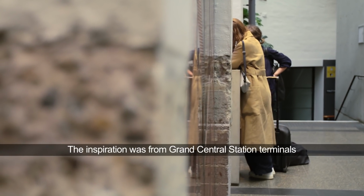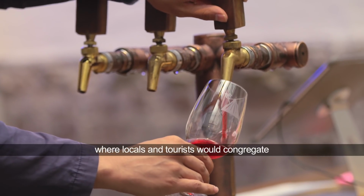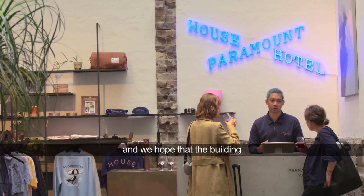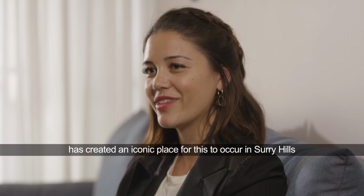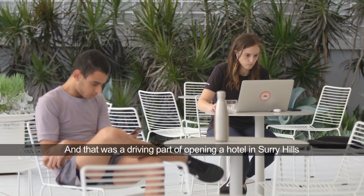The inspiration was from Grand Central Station terminals where locals and tourists would congregate, and we hoped that the building has created an iconic place for this to occur in Surrey Hills, and that was a driving part of opening a hotel in Surrey Hills.